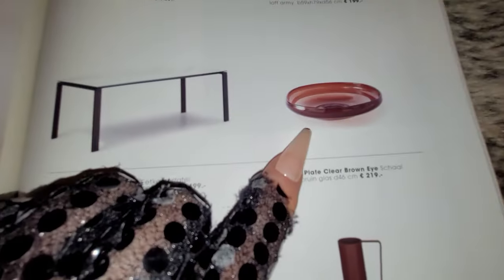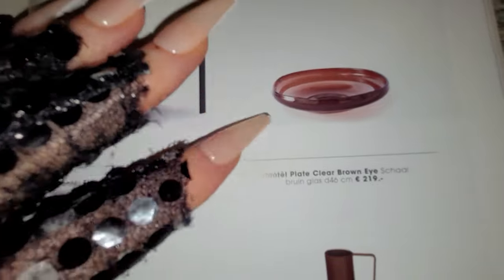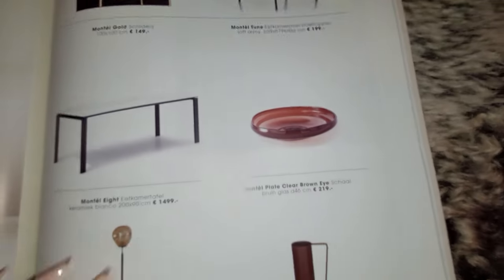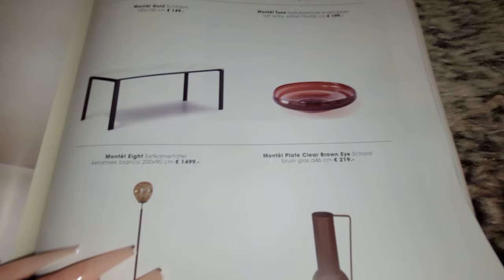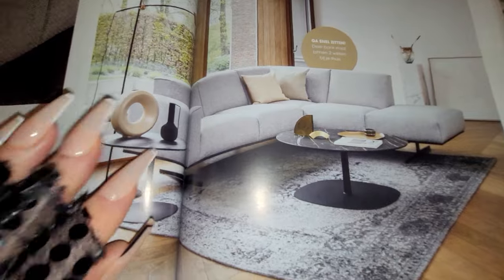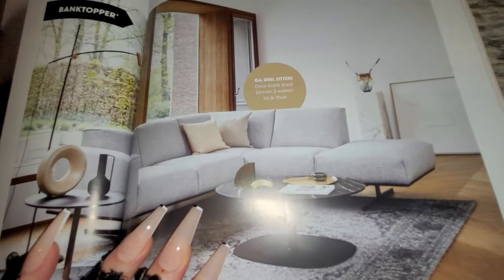So, this dish is 219 euros and it's only 46 centimeters. I mean, that is so expensive. I would never buy that. It's way too expensive for my taste. I like to find the same thing, but then in a cheaper store. Very often you have the beautiful stuff for cheaper. I discovered in a certain store in the Netherlands that they have that. So my stuff is not that expensive, but still nice.